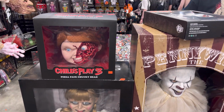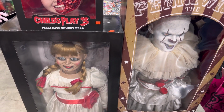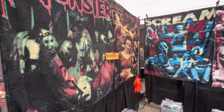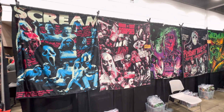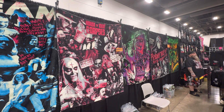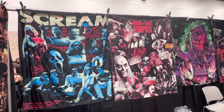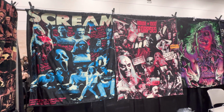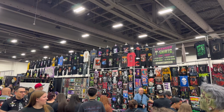Now these are cool. There's a Child's Play 3. I really like the Pennywise and the Annabelle. Look at that. They also have blankets. I personally have a blanket, not from this vendor. I have a Creepshow blanket at home, which is really cool. I'm really digging that one down there, that Friday the 13th one.